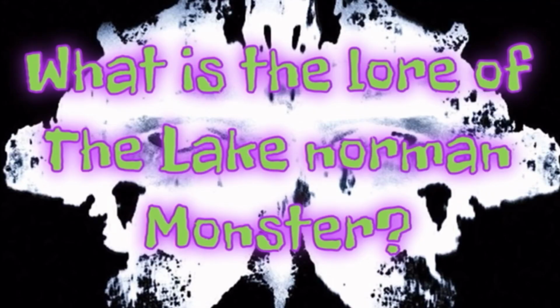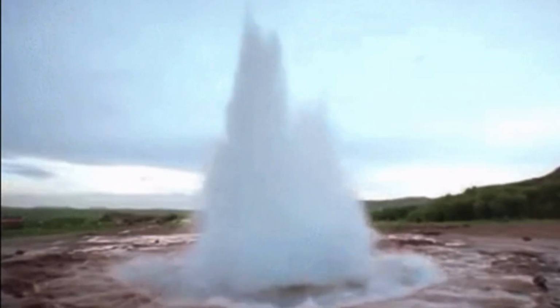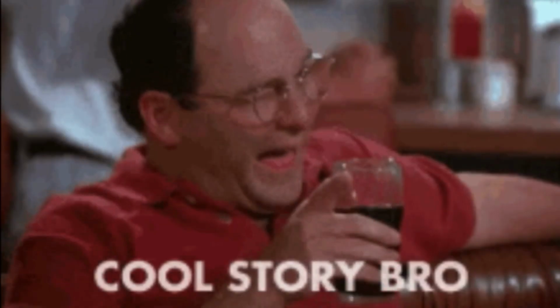What is the lore of the Lake Norman Monster? The lore surrounding the Lake Norman Monster begins with the creation of the lake and all of the unique stories laying underneath its murky depths.